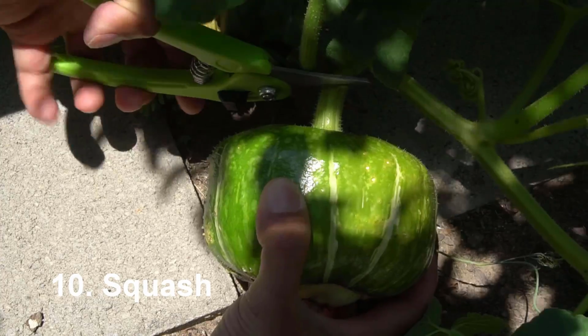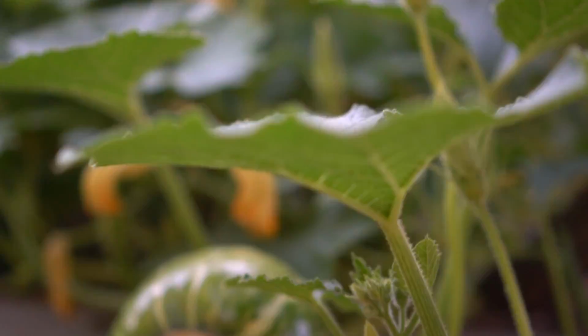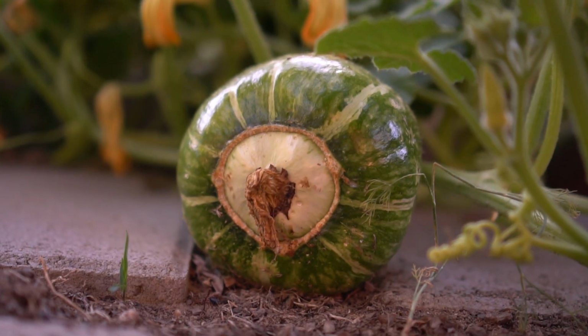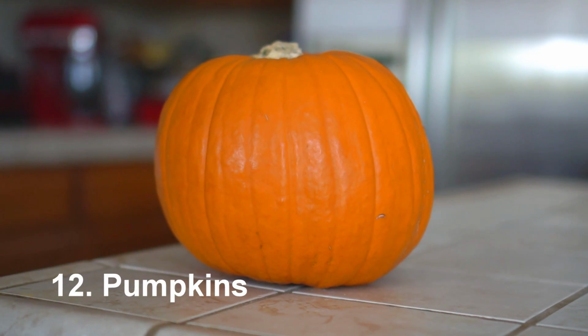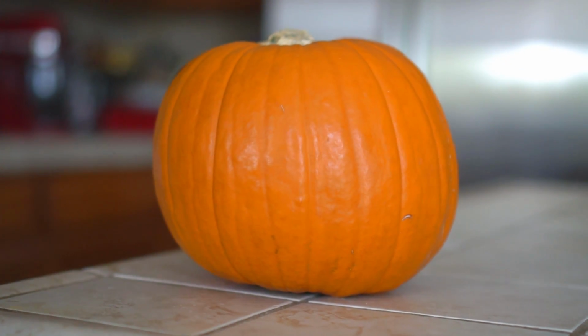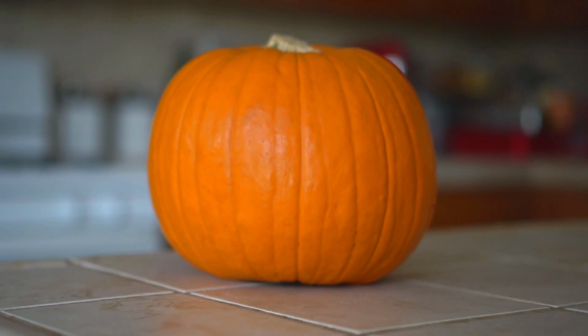Number 10. Squash. Squash grow like crazy in summer. Squash plants can grow really large, so make sure you give them enough space to grow. Number 11. Pumpkins. Pumpkins also grow really well in summer. Pumpkins take about 3 to 4 months to harvest, so plant in June to harvest by Halloween.